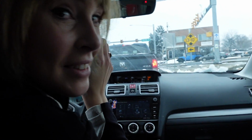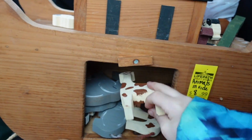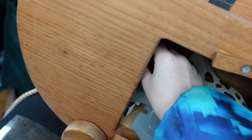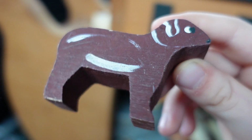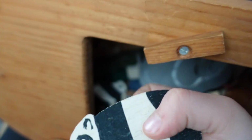I just went to the thrift store with my mom. She's right over there driving. And this is what I got. It's like the ark with all of the animals that were in the ark. And I'm putting them away right now. Here's some that I didn't put away yet. So here is a crocodile. And here is a lamb. And I got a little, I don't know what this is, but it's kind of cool. And I got a panda.